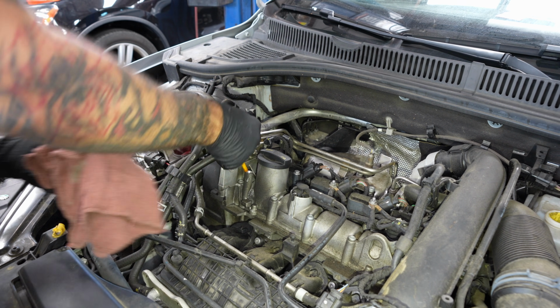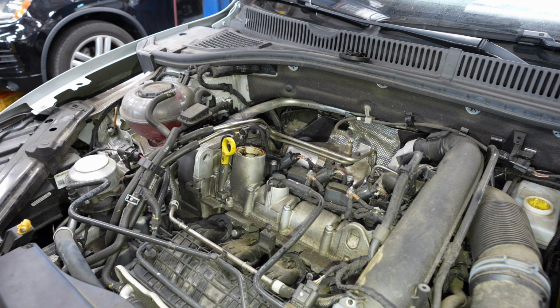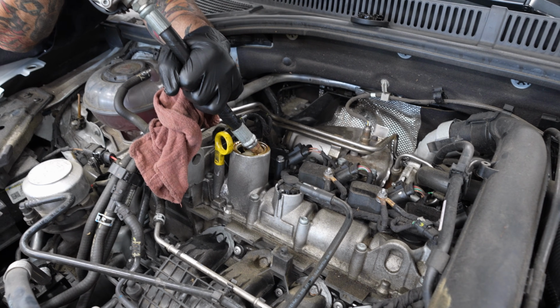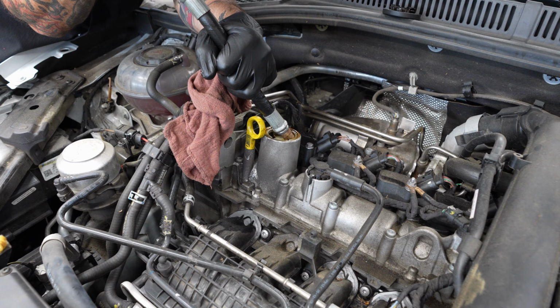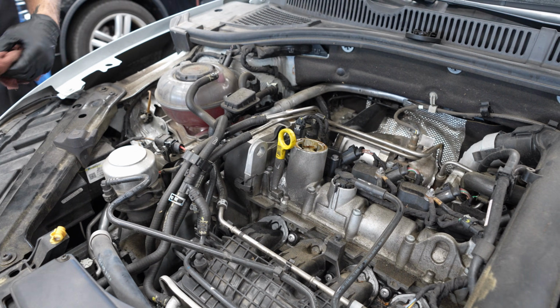Top it off. Oil's good. Anything else? Now we gotta top it off about a half a quart. Is the secret of why it burns oil? This is not a burner. Oh, it's not a burner. We just lost that much oil probably. Oh, okay. Spilled out of it.